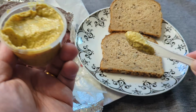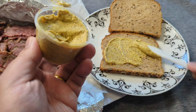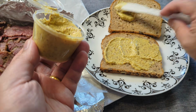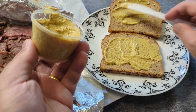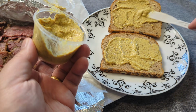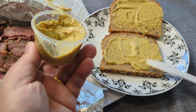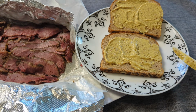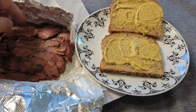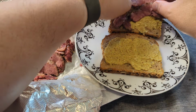So I'm going to take some of this and put the mustard onto both slices of bread. Do this fairly quickly. Here we go, put it on both sides. Don't want to skimp on the mustard because this is the kind of stuff that can cut the heaviness or the grease of the pastrami. The next thing that I want to do is to actually take some of the pastrami and put it onto the sandwich. So these are cut nice and thin.